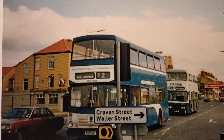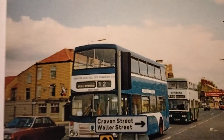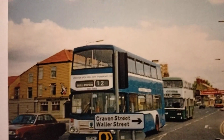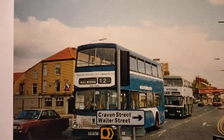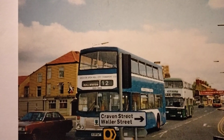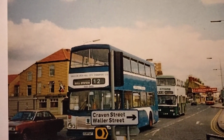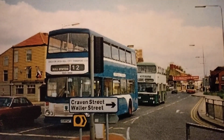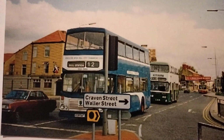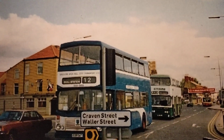You can see behind it is an Atlantean of CityLink in the CityLink low-cost operation livery. And behind that there's a Connor and Graham, ex-Manchester, either Fleetline or Atlantean. The location is Holderness Road in East Hull, just coming up to the Mount Pleasant junction. If you study the photograph carefully, you can make out that the CityLink bus is C1, which was 281 in the main fleet, WRH 281J.